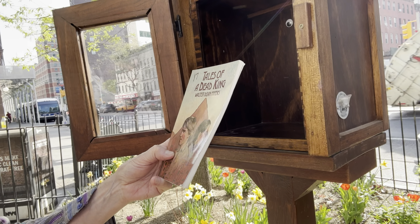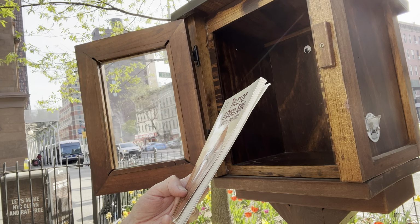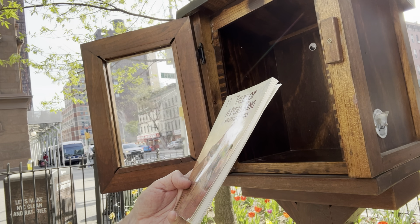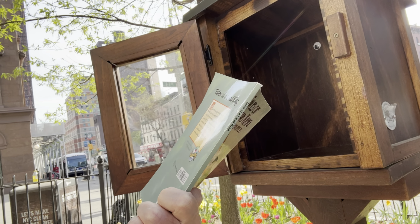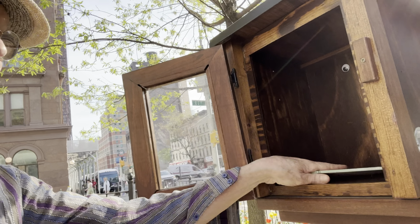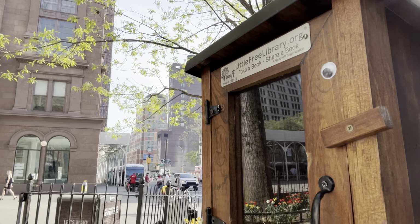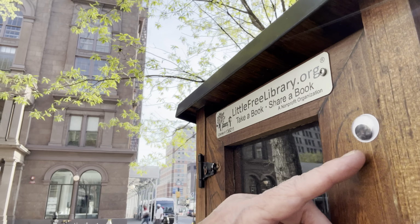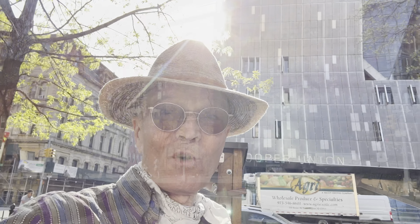One book, The Tales of a Dead King by Walter Dean Myers. I don't know what this is. Seems to be a child's book. Harcourt Brace, I don't know. Only one book, so not very good pickings here at Cooper Union. It does have a nice eye on it though, but just one slim book.